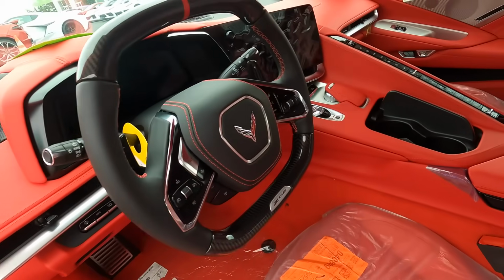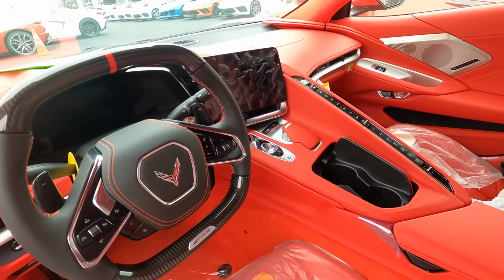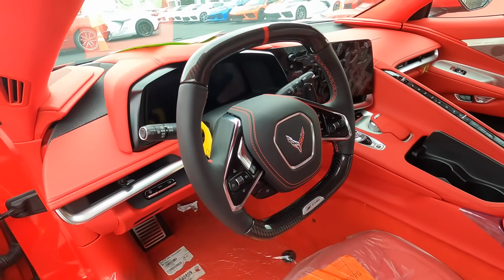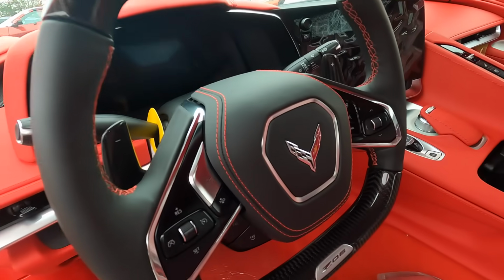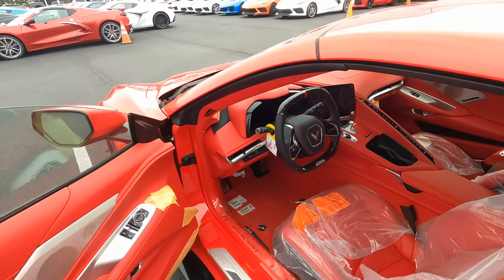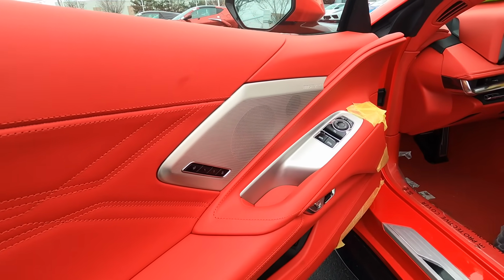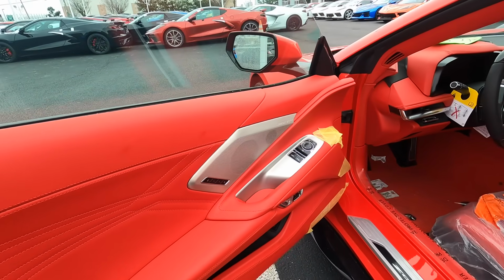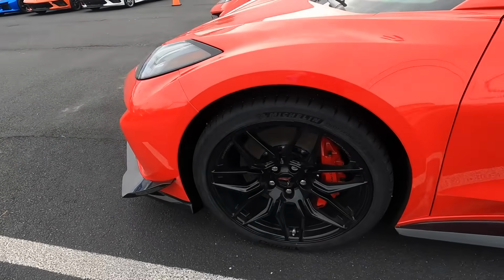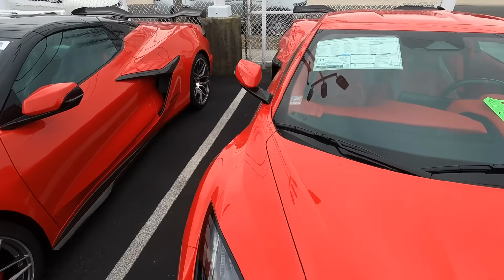This particular one is a non-lift car. We do have customers that prefer a car without front lift. This does have the carbon fiber and leather steering wheel. Really nice setup, and that leather airbag as well. That's all part of the 3LZ package. There's the standard brushed aluminum speaker covers, meaning they're not the stealth setup. Red caliper, black wheel. Let's go over and check out the window sticker.